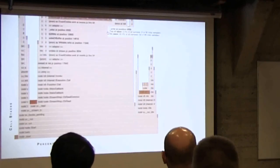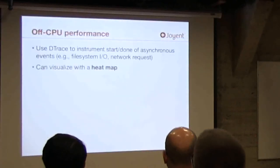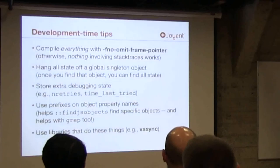This one was not actually on CPU though. So here we're really in the weeds. Might not be the most interesting thing. Does that make sense, the visualization though? Let's talk about the off-CPU performance.